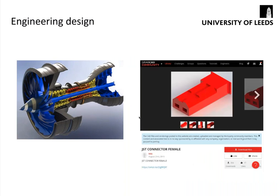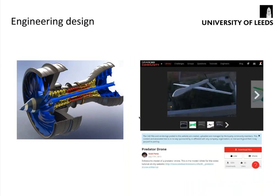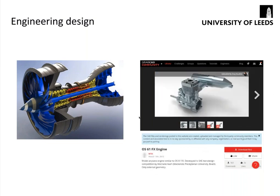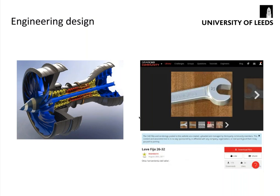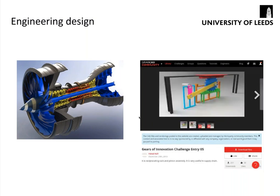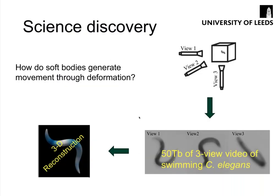So this is the type of stuff that we've heard a little bit about before, these applications like ANSYS Fluent. But we're applying artificial intelligence and modeling to these as well to augment the human-based design process. A whole bunch of scientific discovery.